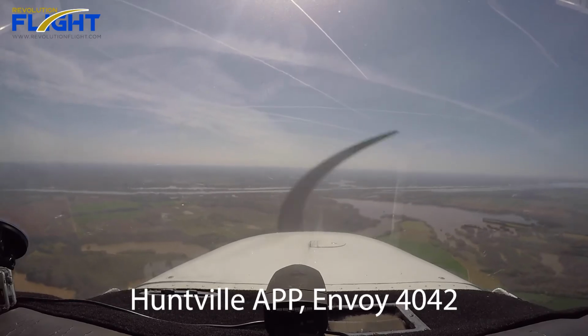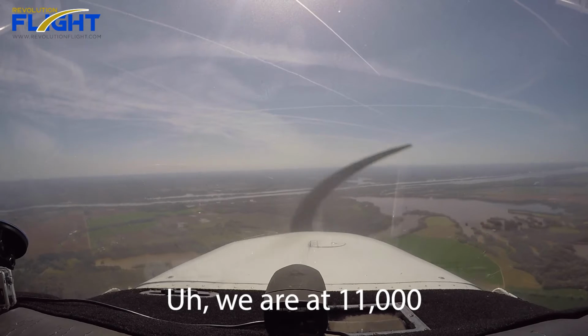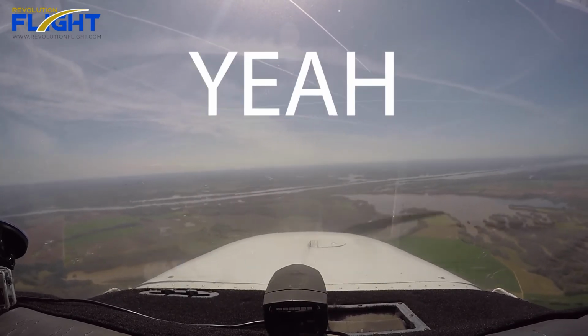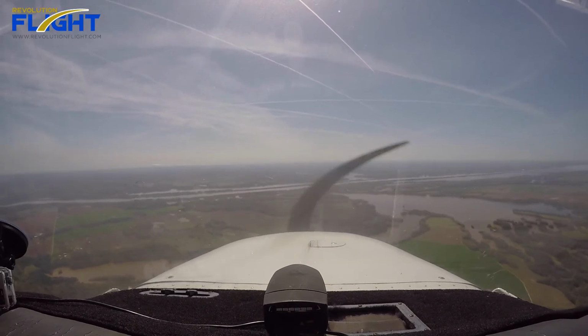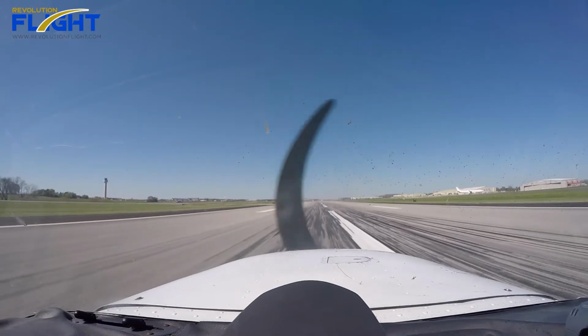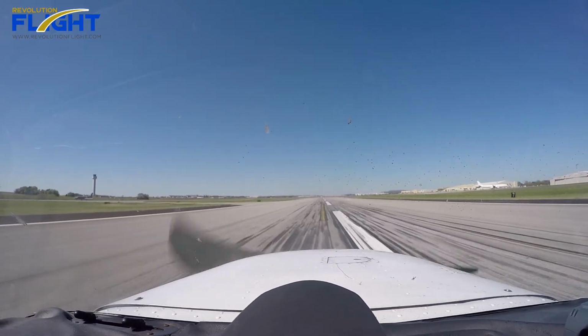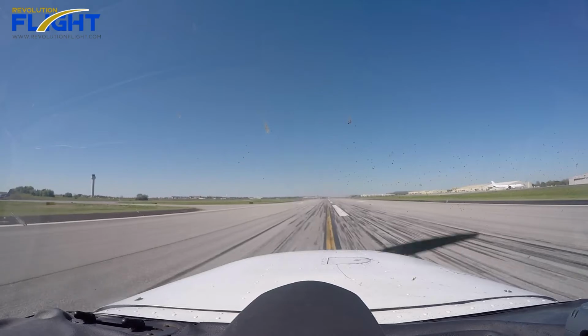Huntsville approach on way 4042. We are at 1,000, and we have golf, I think. Yeah, golf. Real life. 4042 on 6 Echo Papa, I need you left at Whiskey, what is that? I'm sorry, Echo 7. Left at Echo 7, 5 6 Echo Papa.